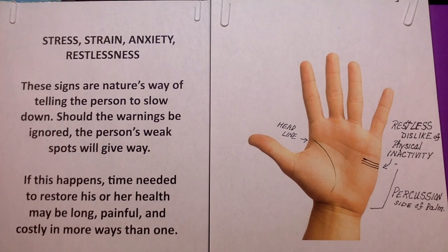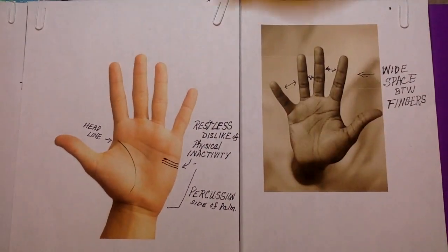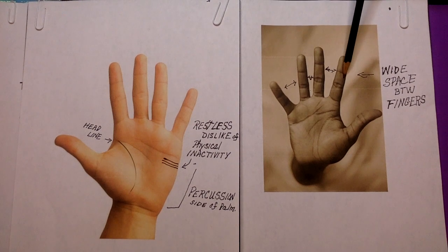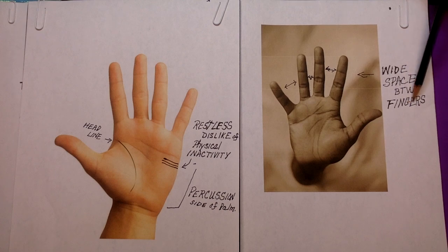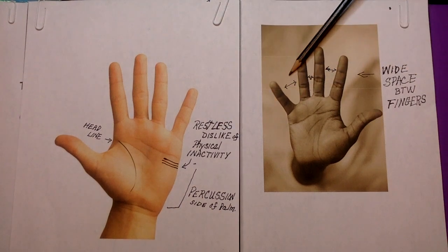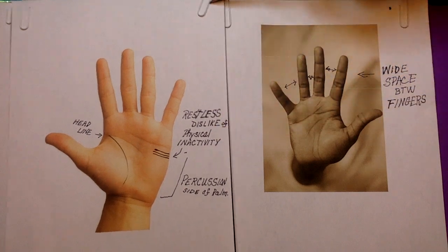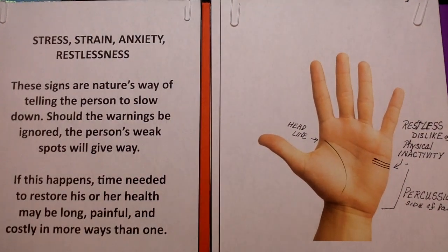Now, there's an issue with fingers. Here we have an example of wide fingers. Wide space between the fingers. This adds to the restlessness this person feels. If you have wide fingers along with that issue there. Okay? Let's move on to the next one.